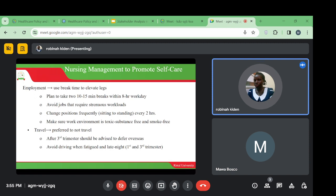Another one is employment. Use break time to elevate legs. If she is at work, we encourage that the mother can use the break time to elevate her legs for around 10 to 15 minutes within 8 hours of a work day. This can be of help. Avoid jobs that require strenuous workouts. Change positions frequently, sitting to standing every 2 hours. So you sit for like 2 hours, you can stand for like 2 hours also, or you can stand for like 30 minutes, then you sit again for 2 hours like that.